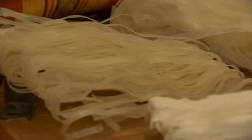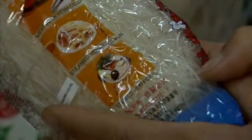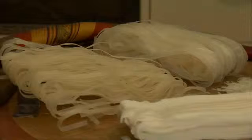In Thailand, noodles are often eaten as a snack for lunch or used in soups. They are usually made from either rice, wheat or mung bean flour and are available either as fresh or dried. The most common are the rice noodles, which come in 3 varieties: wide and flat, thin and flat, and round and thin, which are known as vermicelli in the West. Noodles form the basis of many Thai dishes and stir-fries, like the pad Thai we will be making later in the show.